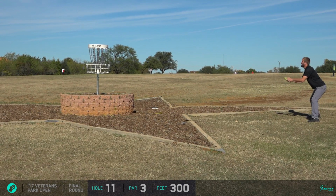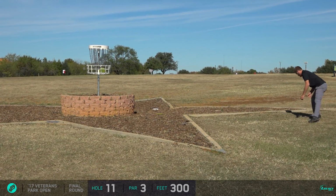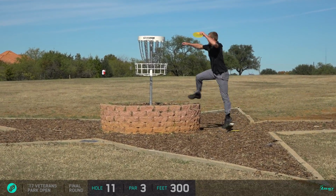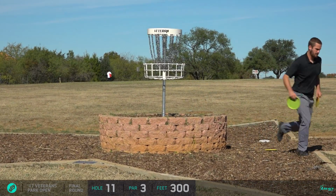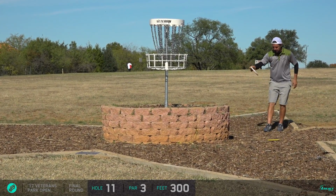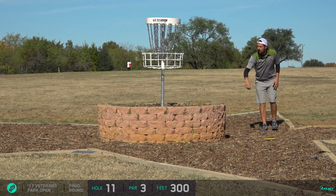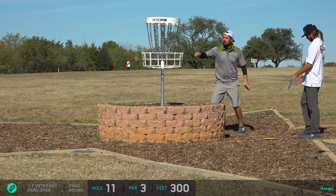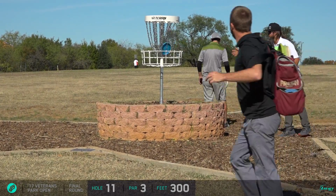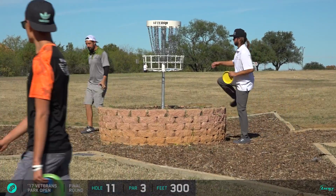And with the best drive in the group, Austin is in for birdie as well, and converts on the nice putt there. I'm a bit surprised, if I'm going to be honest, with Eagle going overhand with a thumber here. I just don't really recall him throwing that many overhands on tour this year. No. And there's a little upside down putt from Landon.